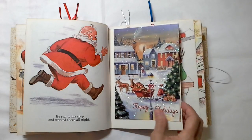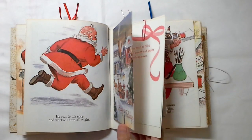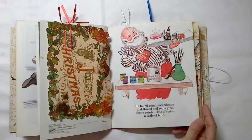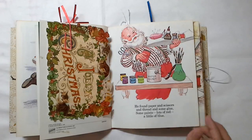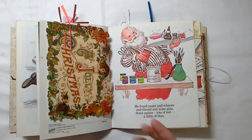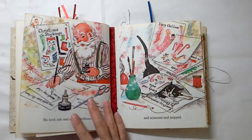One of those super sparkly, beautiful cards that says Happy Holidays. I go downstairs sometimes after I've been doing this, and I'm like, all sparkly. It's very festive. He found paper and scissors and thread and some glue, some paints, lots of red and a little bit of blue. I love this because it's Santa as the artist, right? So here are his brushes. He's got glue, he's got a water bucket, he's got paint, he's got thread, he's got pens, he's got scissors.